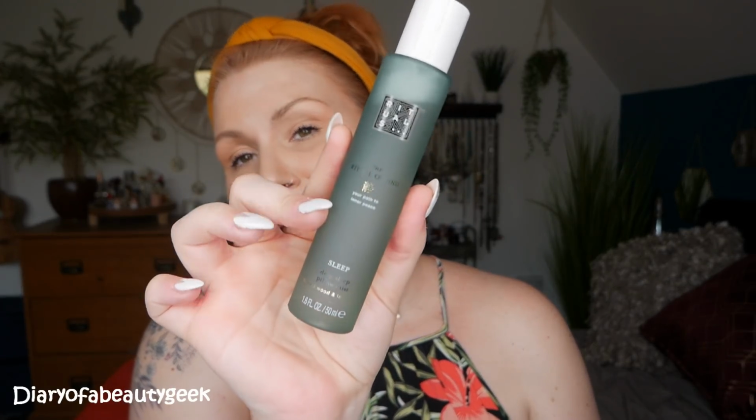But that is a gorgeous, gorgeous smell. I haven't smelt anything like that. Most pillow sprays smell the same, don't they? You've got lavender of some sort in them, but this smells a little bit different, and I really like it. So we've got a deep sleep pillow mist.